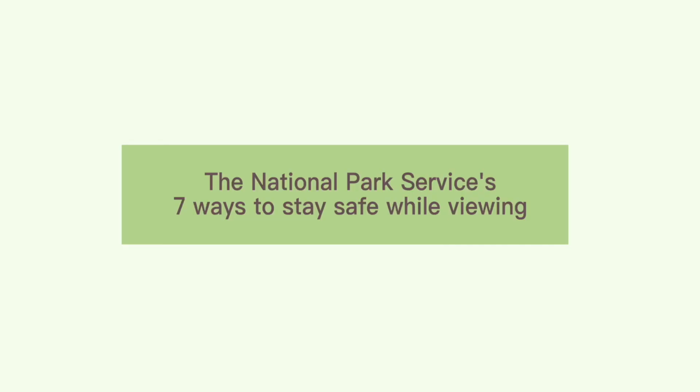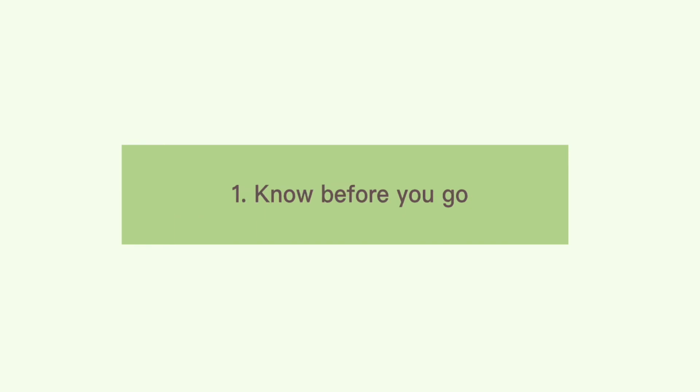Before we part ways, I would like to remind you how to stay safe when watching our wild neighbors. The National Park Service recommends 7 simple ways to keep yourself and your environment safe while viewing. 1. Know before you go. Educate yourself about the park you are visiting before you go. 2. Give animals room. Keep a safe distance between yourself and the animal at all times. 3. Do not disturb. Leave the animal alone. They are perfectly fine in their own habitat.